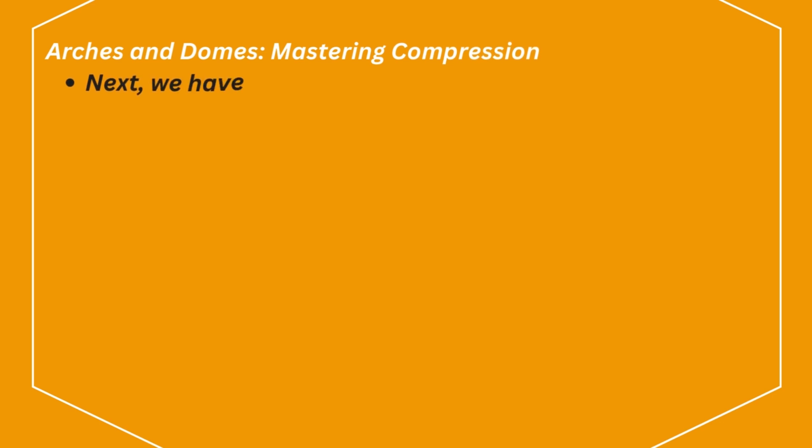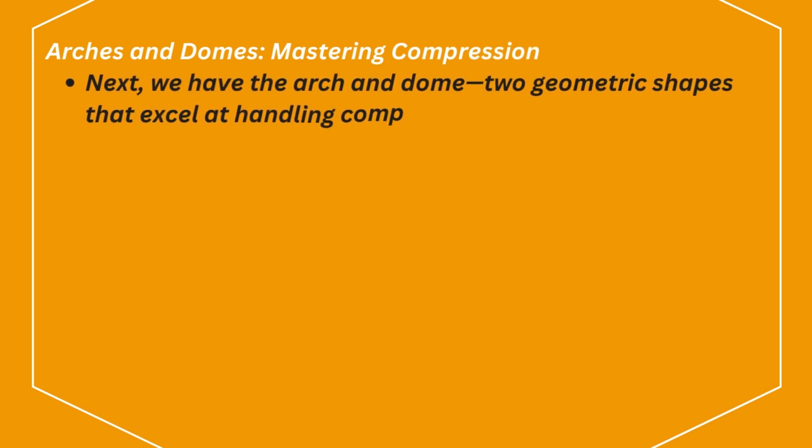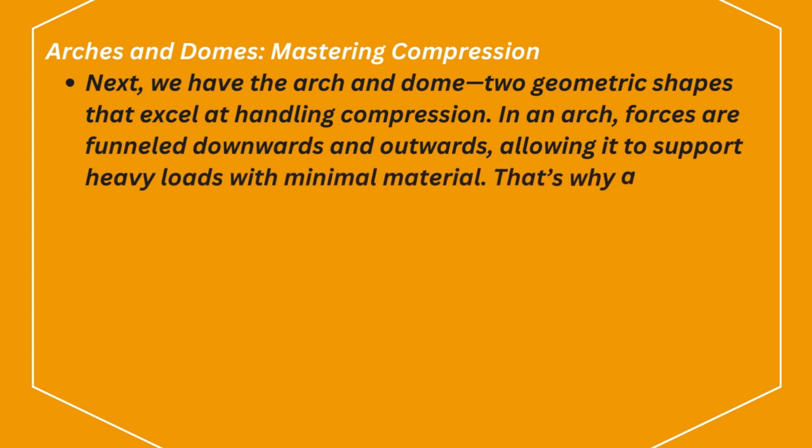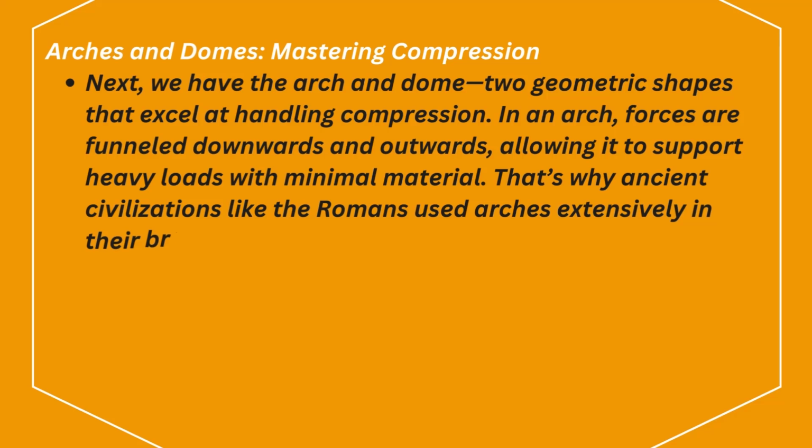Arches and domes. Mastering compression. Next, we have the arch and dome, two geometric shapes that excel at handling compression. In an arch, forces are funneled downwards and outwards, allowing it to support heavy loads with minimal material. That's why ancient civilizations like the Romans used arches extensively in their bridges and aqueducts.